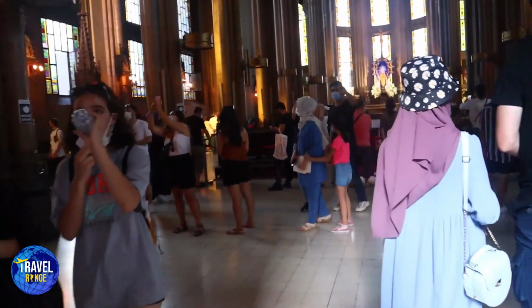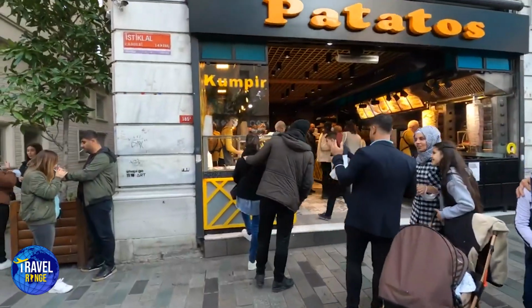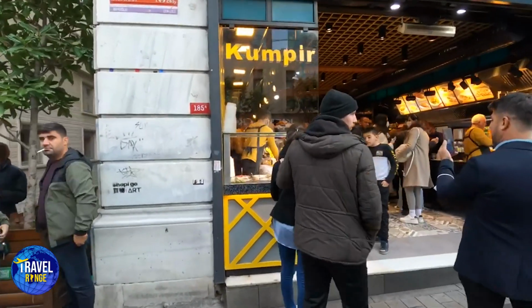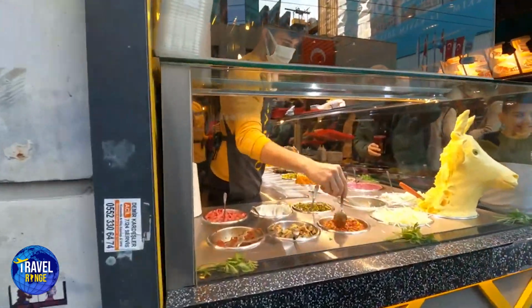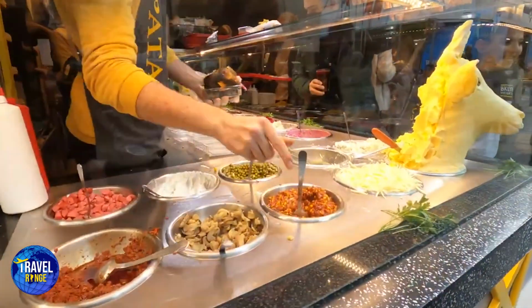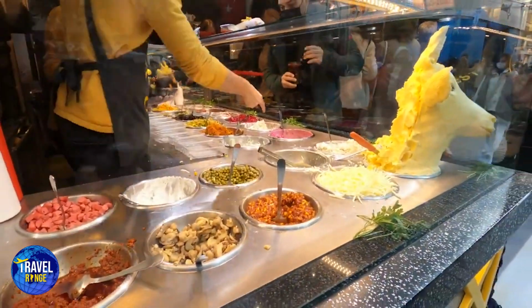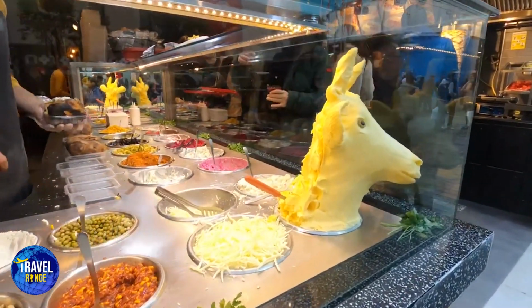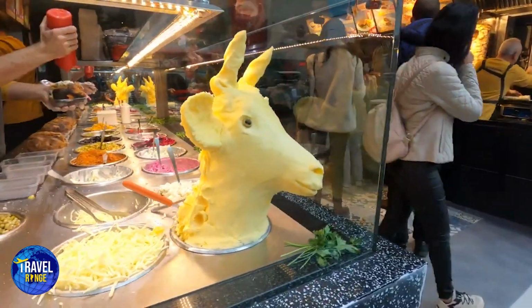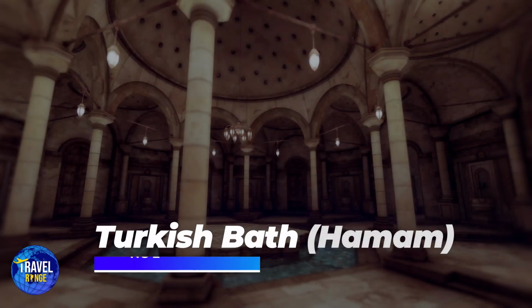It's a great spot to enjoy local dishes like kumpir, doner, or a full Turkish breakfast. So this is one of my favorite Turkish dishes, and you should certainly try it. It's called a kumpir. It's just a baked potato with cheese, butter, and various toppings. It's rather good.